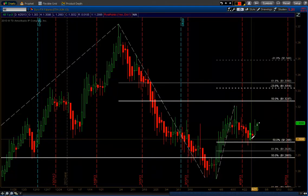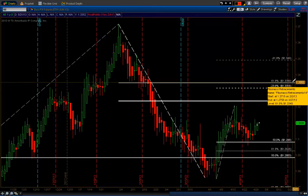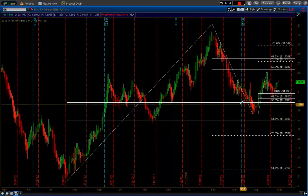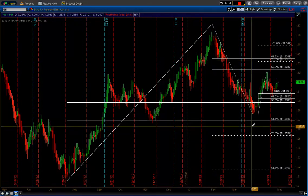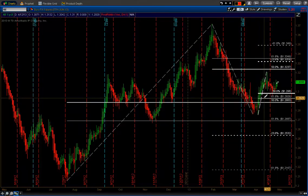If we break through 33.16s and continue higher and break through 33.49s, that would be a failure of the full 50% retracement short, and that would validate the upside target for the long. So when we have a long trade and then the short setup breaks, that validates the long. When we have a short setup and then the opposing long setup breaks, that validates the short.